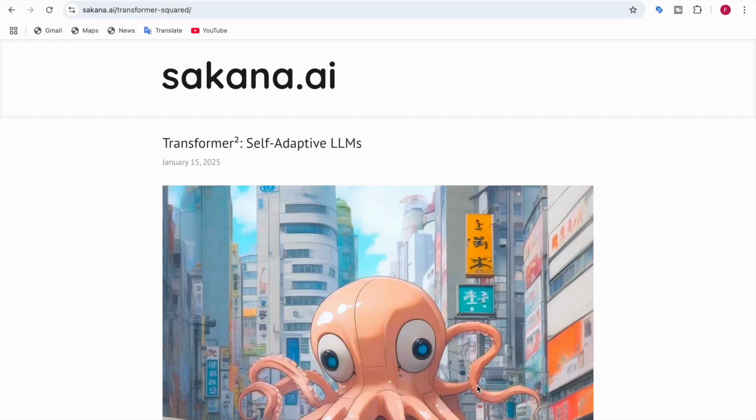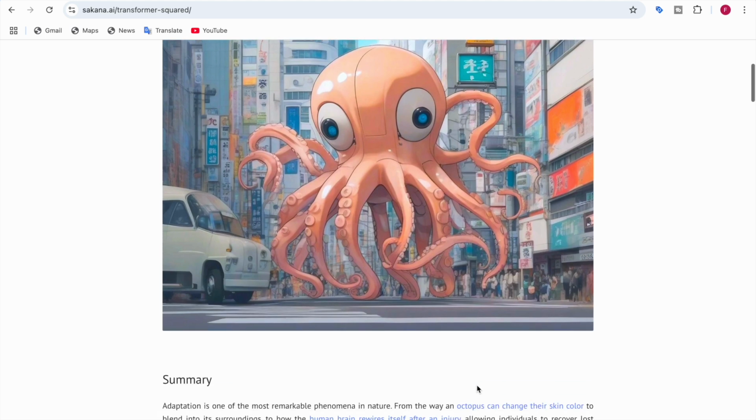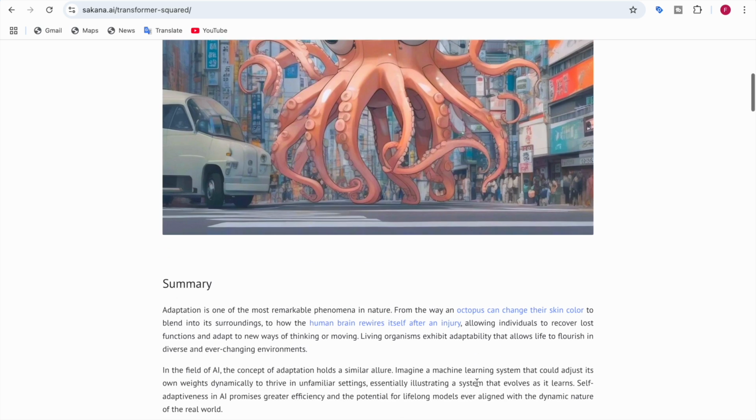Imagine a world where AI can adapt to anything, much like how we adjust when we learn something new, just like the octopus that changes its color to blend in, or how our brains rewire themselves after injury. So AI could do the same. Today, we're diving deep into Transformer-squared, an AI system that can adapt in real time to new tasks. Stick around because what we're about to explore is set to change the way AI interacts with the world.